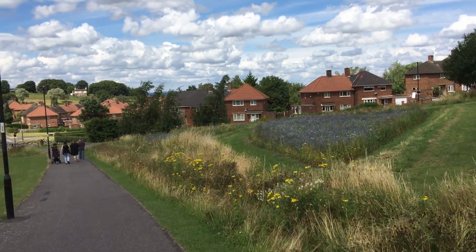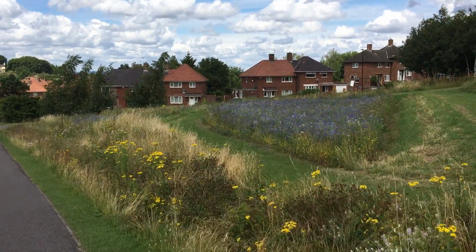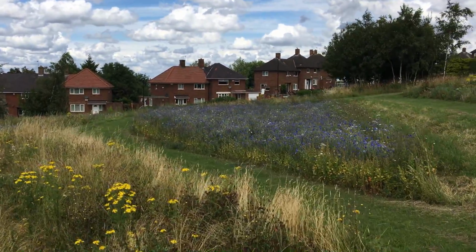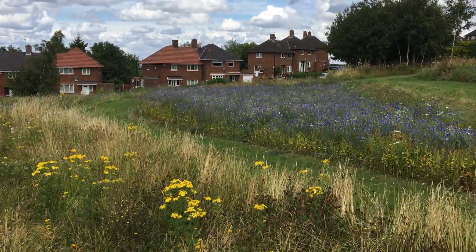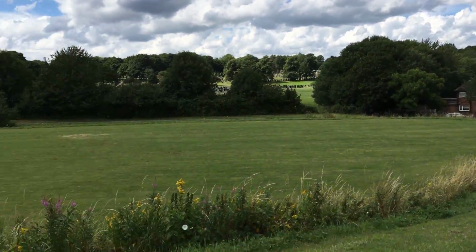Right, well, we're coming down to the main road. Another bit of planting here with some lovely cornflowers. Beautiful. Another events arena here.